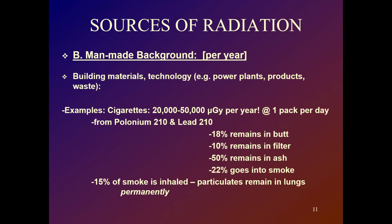22% of it goes into the smoke. Some of it stays in the butt, some of it stays in the filter, half of it stays in the ash, but 22% of it goes into the smoke. About a fifth of it, roughly even a quarter of it, goes into the smoke. 15% of smoke is inhaled. All of that you inhale stays in, this is what's so important to understand, stays in your lungs permanently. It does not leave and is not filtered out. The radioactive elements continue to radiate once they're in your lungs. To know how long they're effective for, you'd need to know the half-lives of polonium-210 and lead-210. You need to know the radioactivity rate as well as the half-life.